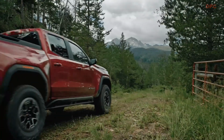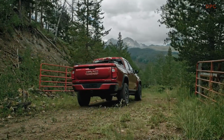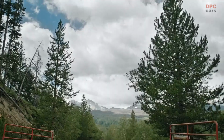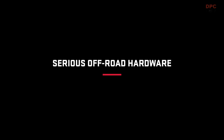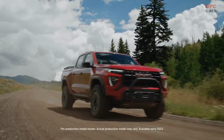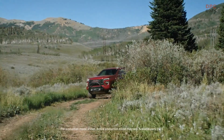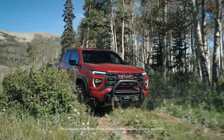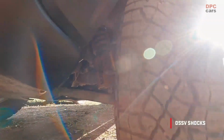suite of segment-first key features, including available underbody cameras, including front and rear-facing views underneath the vehicle, available head-up display, fully digital driver information center, wireless Apple CarPlay and Android Auto compatibility, available Google built-in for Google Automotive Services.